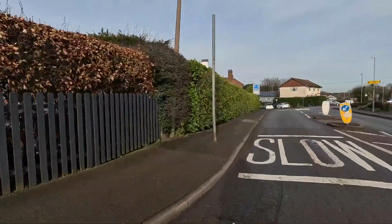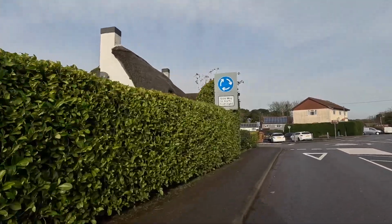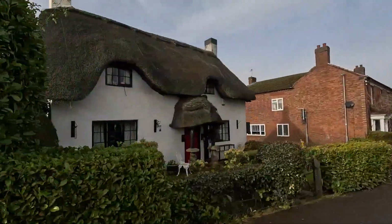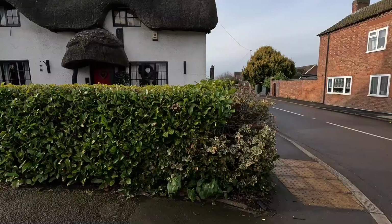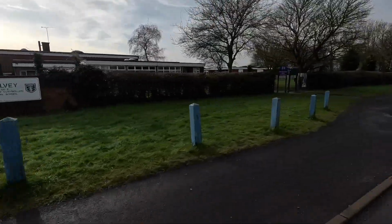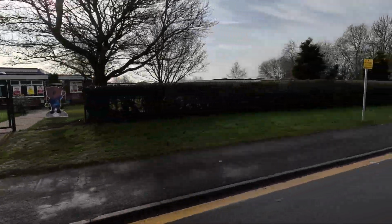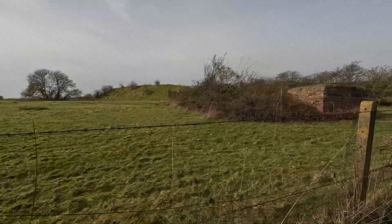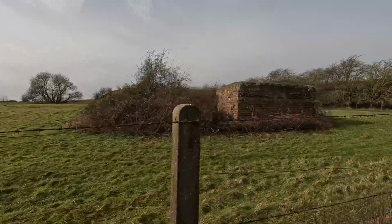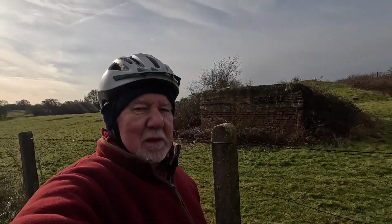And so I enter the village of Wolvie, a nice quaint little village really, and it's on the main road to Leicester. Oh look, a thatched cottage. And if you turn down this road, which is the way to Borkington, we'll go past Wolvie Primary School, my first teaching position way back in 1974.